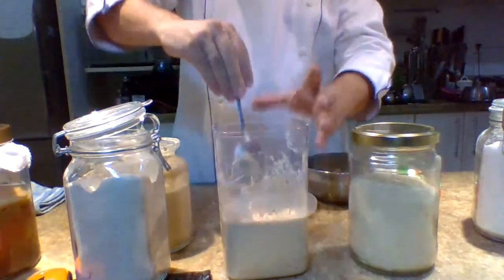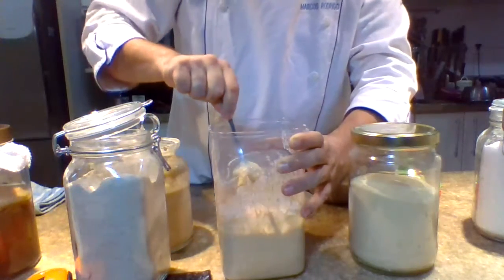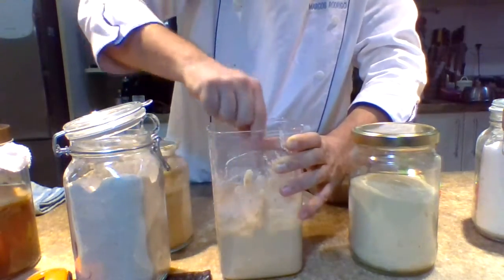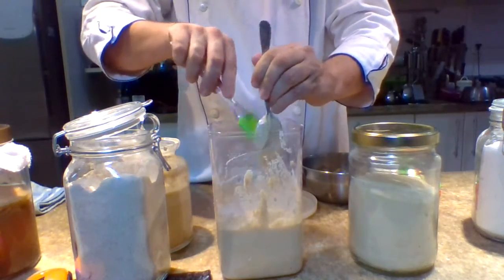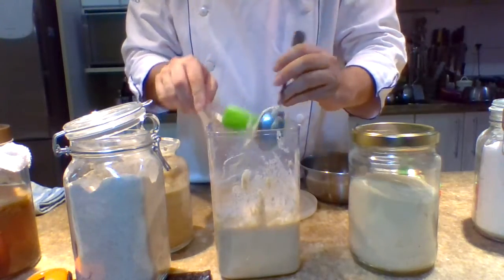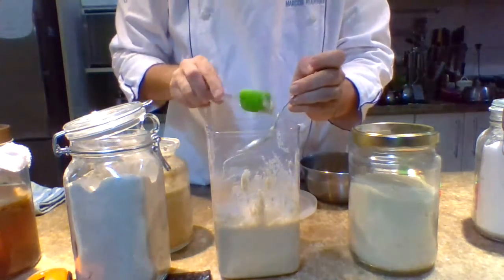This one here has been alive for 1 or 2 months already, so it is really strong. If you watch a yeast during the day, you are going to see that it rises and falls, rises and falls. And that's pretty normal, okay, guys?